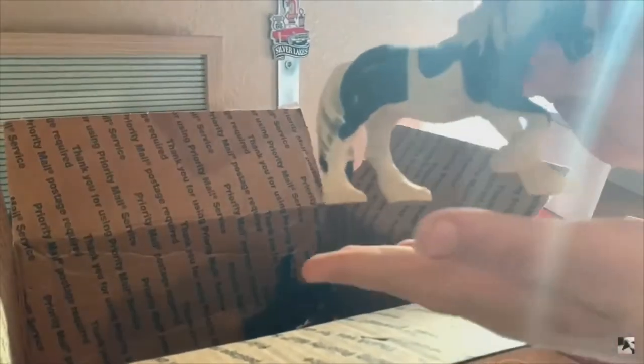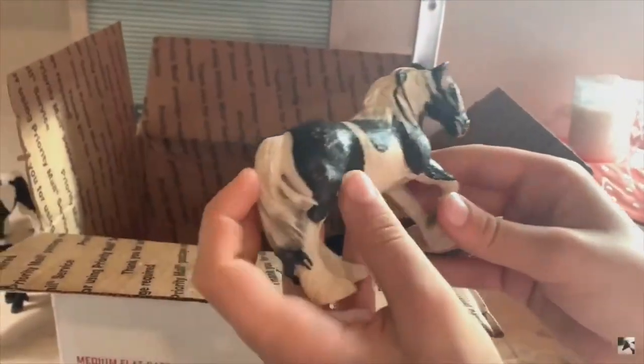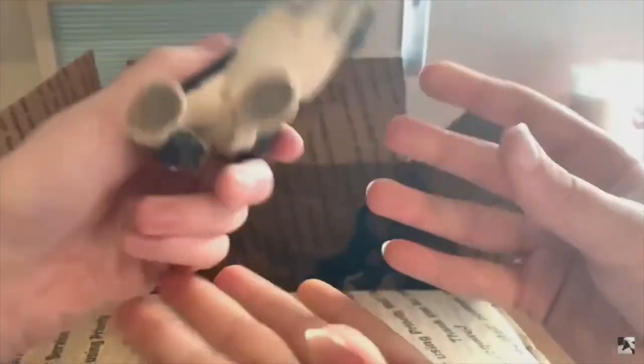This one's the Tinker, the retired Tinker mare. I'm gonna change the angle of this. Those sunlights, dude. There we go. That's better. So I'm not gonna repaint this one because I don't have a duplicate. Is this a stallion? No, this is a mare. Oh yay! Yeah, this one's the mare.